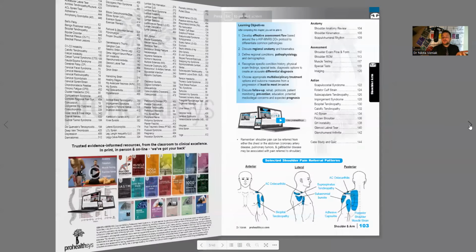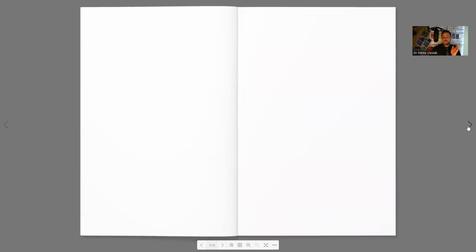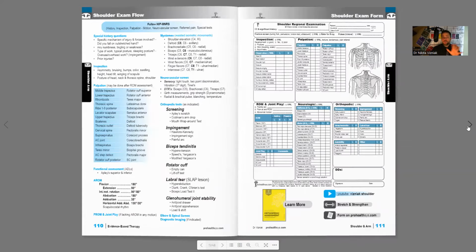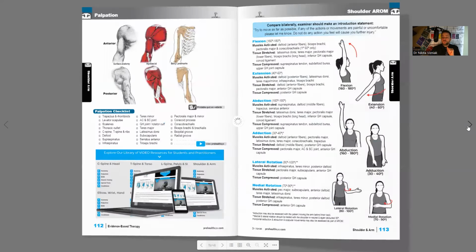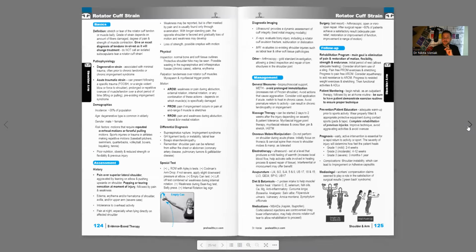So here we have an example of the shoulder chapter where we go through, again, reviewing the basic anatomy, our key contents for assessment, including muscle testing, imaging, orthopedics that you might use and all of that, and then specific conditions broken down, right? So if we go through, you can see the anatomy, you can see all the muscles, some of the kinesiology as a review, chart forms, what your exam flow would look like, as well as video that supports this on our online content, range of motion assessment, all of that. But I got to skip ahead here just a little bit, trying to get to some of the pathology.